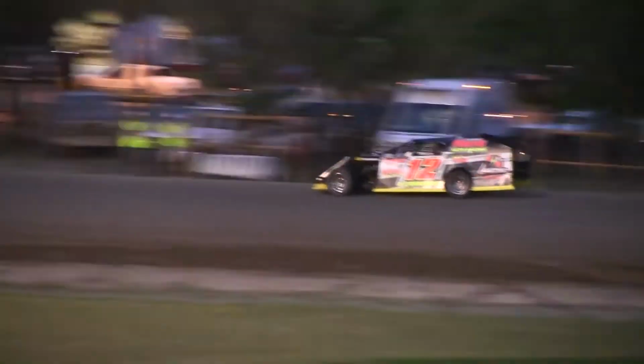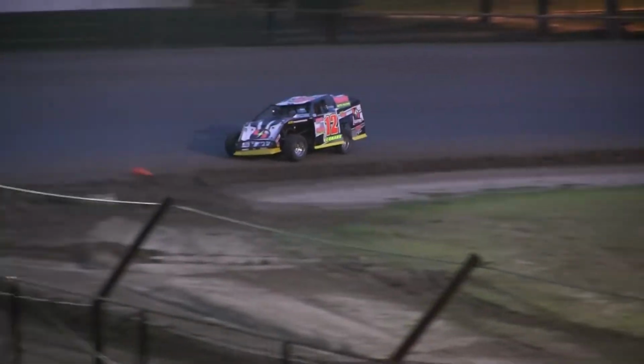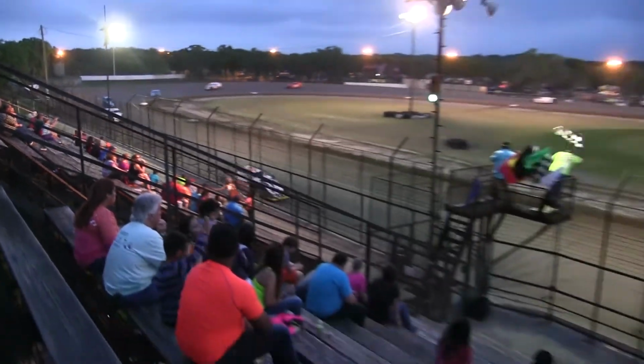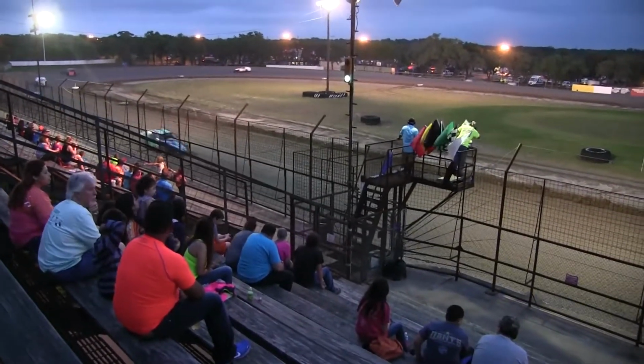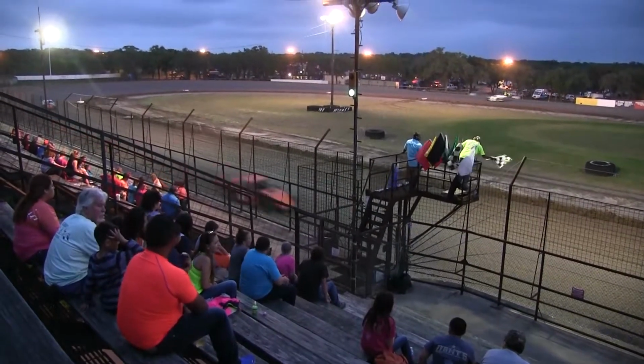Down the backstretch for the final time into turn number 3. Was the leader. Now the winner. Checker flag going to wave. Cody Leonard going to take it in heat race action for your modifieds. Terry Woodall going to be second. William Pittaway third. Darren Leonard will be fourth. Jamie Campbell fifth.